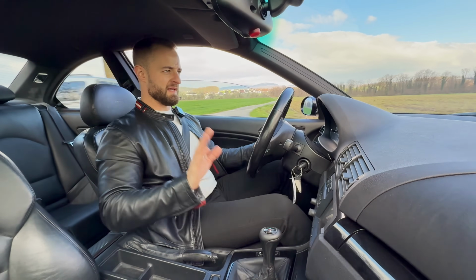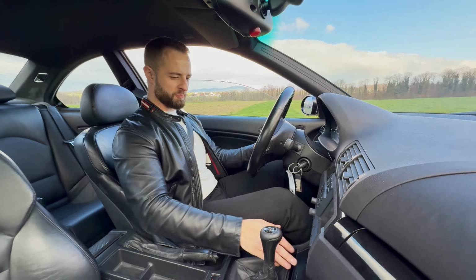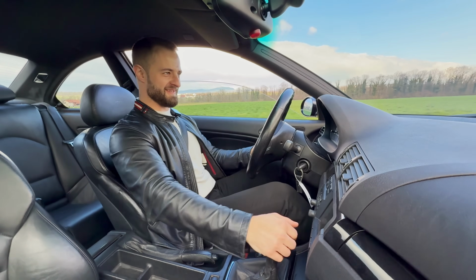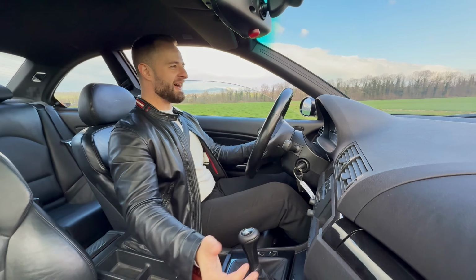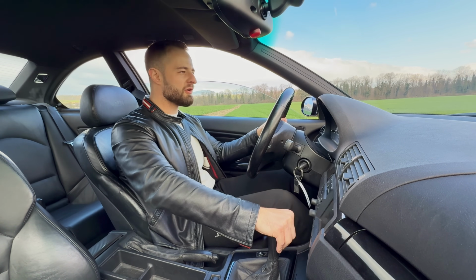Look at that. This is normal mode, right? Pretty aggressive. Look at sport mode. Oh, you know what I'm going to do? I'm just going to throw this car around.